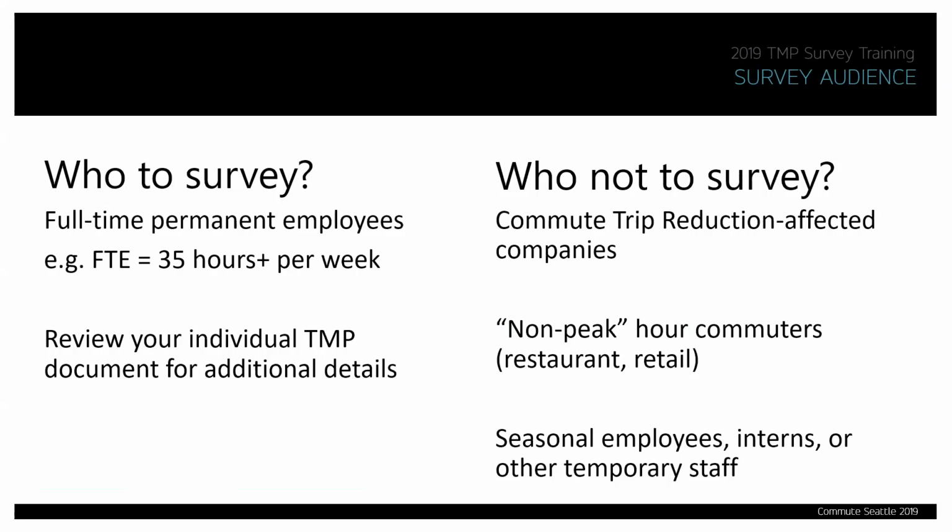Who is not required to survey? Current tenants that survey under the Commute Trip Reduction Law do not need to survey because they are already captured. Their results can be blended with your building's tenant survey. Commute Seattle works with these employers affected by the CTR law. These companies are companies who have at least 100 people commuting to your building during the morning peak commute hours, typically 6 to 9 a.m. If you have questions about which tenants in your building are affected by the CTR law, please reach out and ask us. We are happy to help.